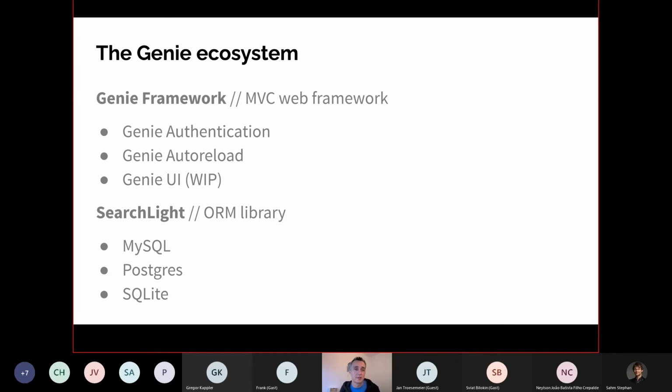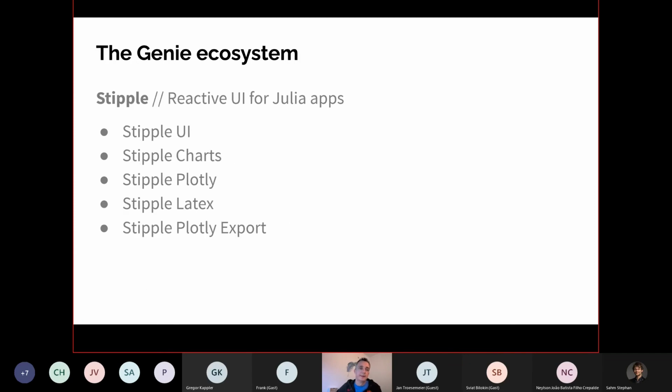Another project in the ecosystem is SearchLight, which is an ORM library. It's basically a set of tools for managing databases and working with data within Genie applications. And the newest project is Stipple, which is a library for building reactive user interfaces for Julia applications, also built on top of Genie. And it's very similar, for example, to Dash. So it's mostly for single-page applications which are very interactive. Something is updated or changed on the page, and we render plots or data tables. And it's focused on building data-centric applications and data dashboards.